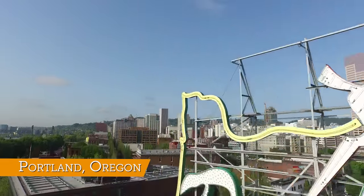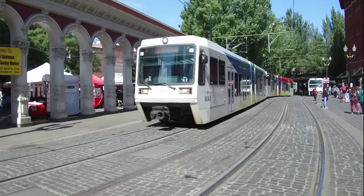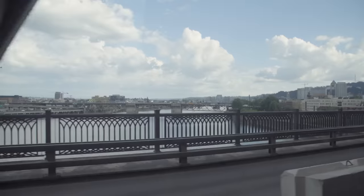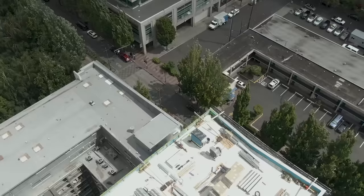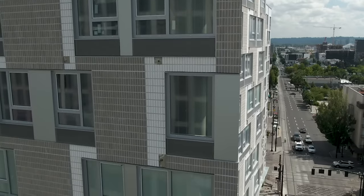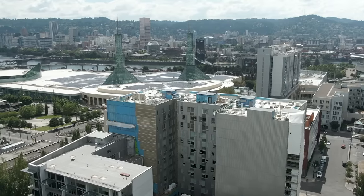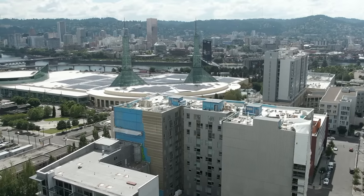In Portland, Oregon, at the Grand Avenue Apartments, middle-class families have a place to call home that's affordable and comfortable and new since 2021. In the heart of the Lloyd District, this project represented at the time the largest affordable housing development in the city in the last 50 years.